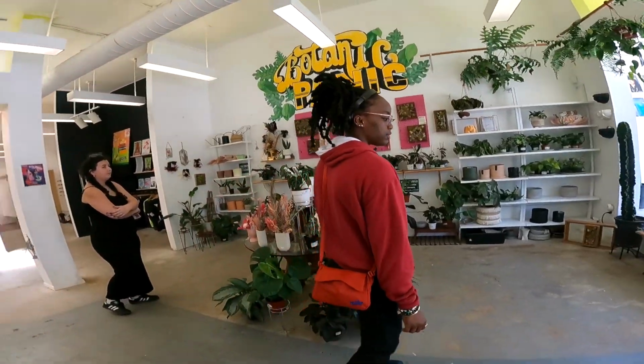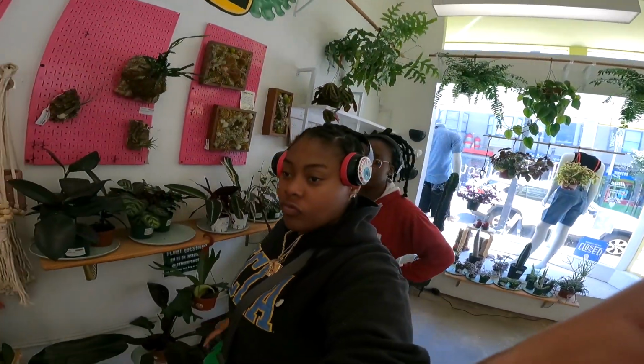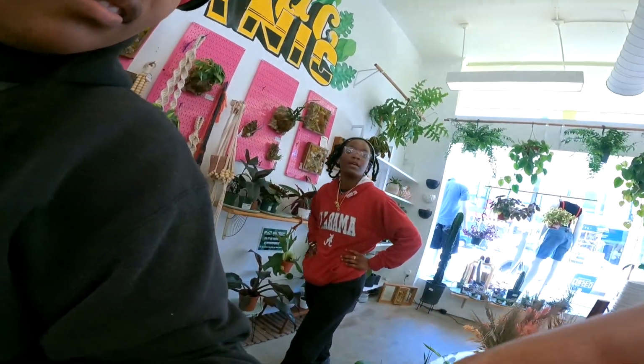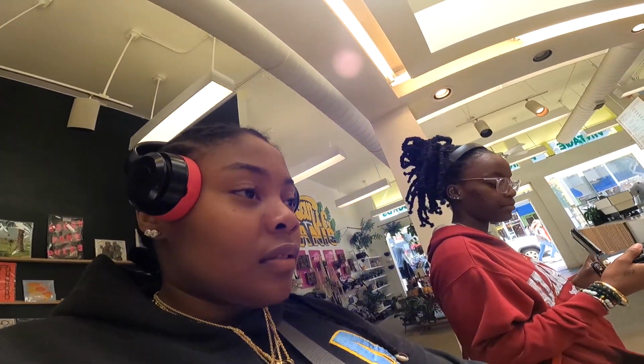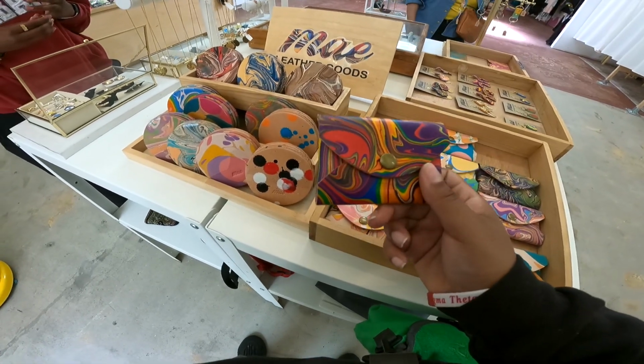Oh my God, they're plants. Nia finna start getting into plants. Man, I got a cute too. Is this black orange? These are really cute, hella cute. This one's hard.